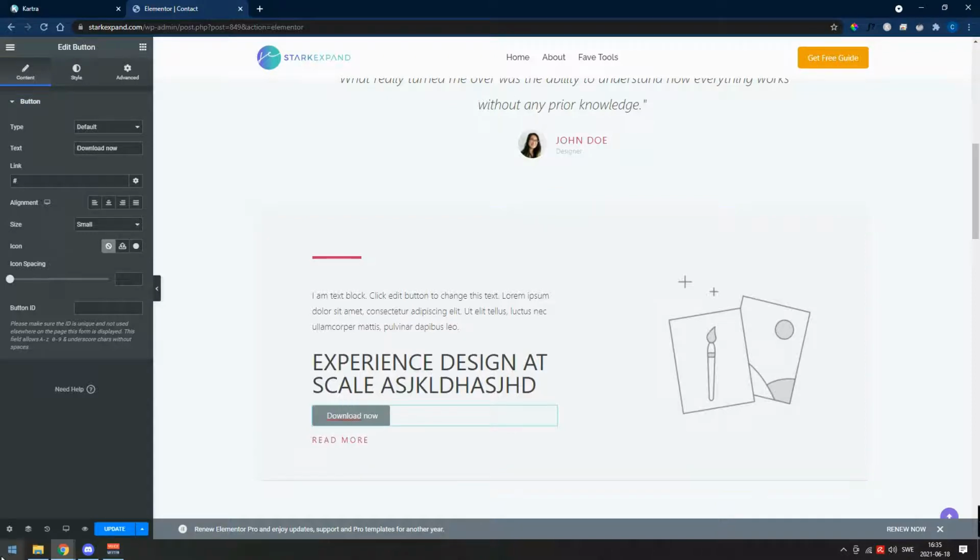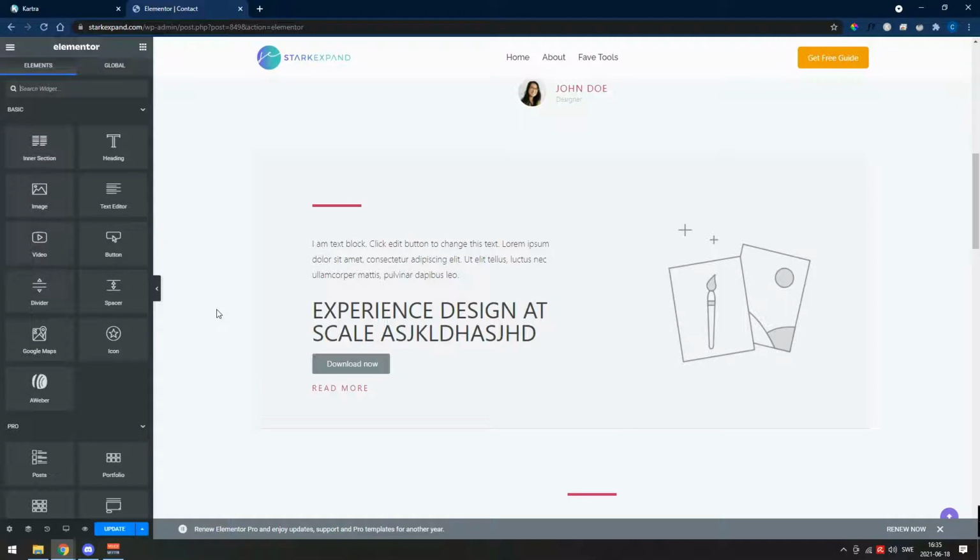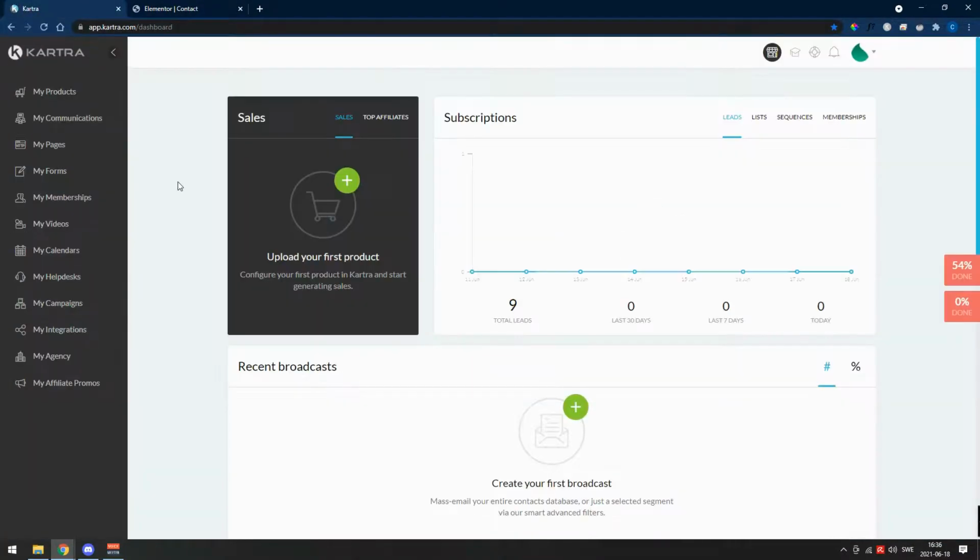download now. So as you can see, WordPress and Elementor have been around forever, but just comparing the page builders side by side is not a fair comparison, because Kartra is so much more than just a website. A full CRM system where you can sell your products, you have your email marketing integrated, you have your landing pages, your websites, your forms, your memberships, videos, calendars, campaigns.